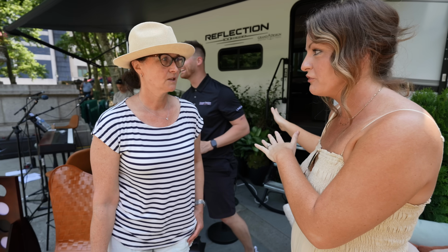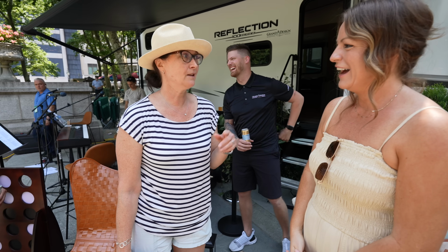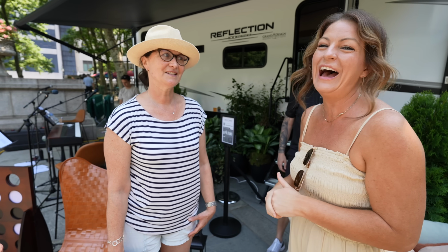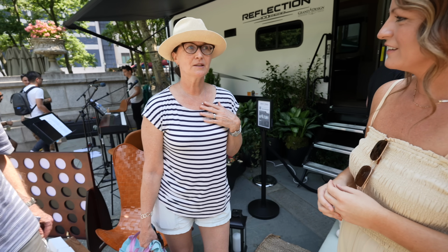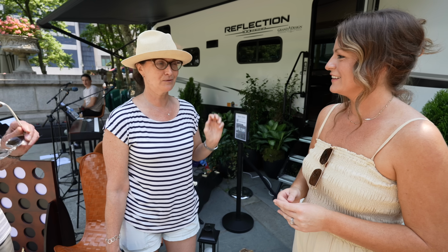Have you ever been in an RV before? Not like this. I mean, only an RV back in the 70s. Oh, wow. I'm sure this is completely different than what you... So you live right over here. What do you think about the living space of this compared to maybe some living spaces you've seen? So this reminds me of the size of my studio when I was in San Francisco. This is actually more luxurious.